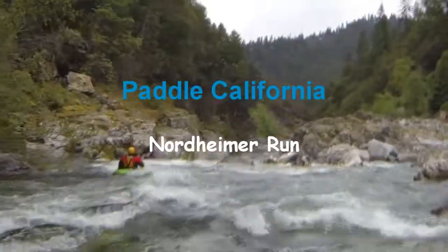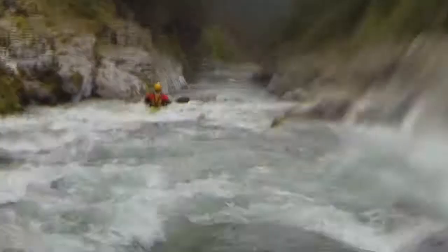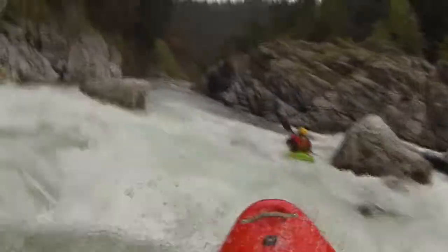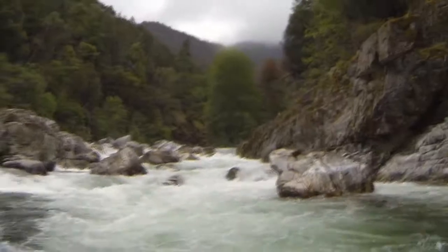The Nordheimer run on the main Salmon had twice the water and larger rapids. Cascade Falls sets the tone for the harder section of the run. There was plenty of water to make it down, but flows were still low enough to make some of the rapids a little rocky.